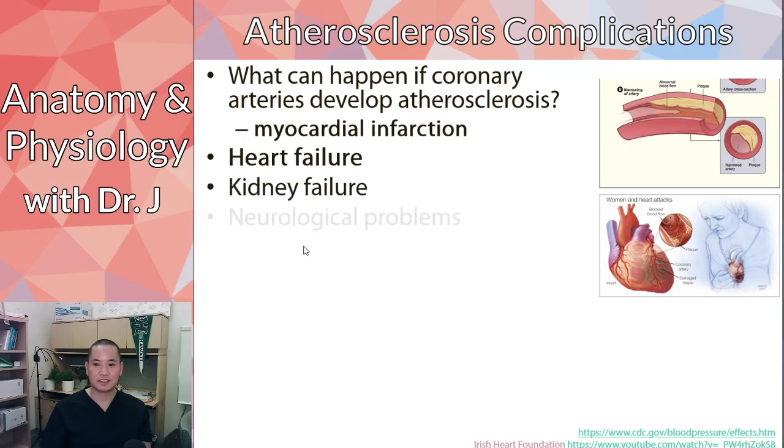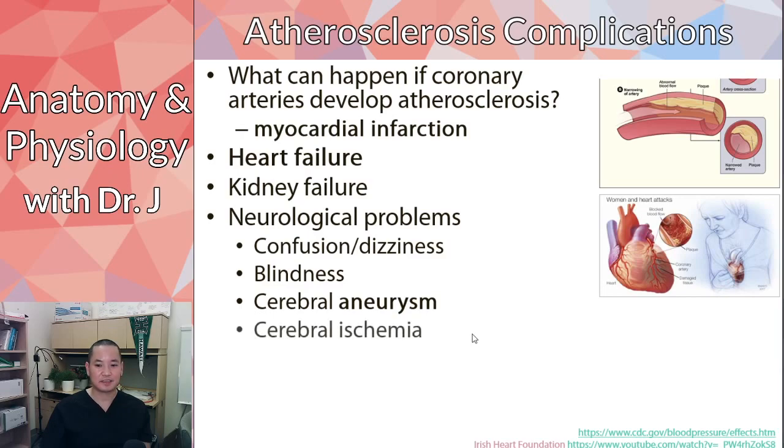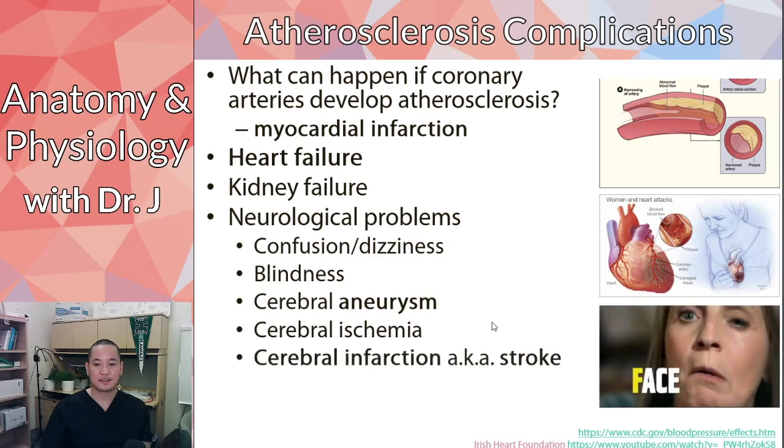Kidney failure as well. Again, it's going to impair blood flow to the kidneys. Neurological problems: what if you start having atherosclerosis in the vessels that supply your brain? Confusion, dizziness, and blindness. Aneurysms as well. Again, the thing about these plaques is that they're hard. They don't flex as well, and they damage these vessels. So if you have all of this and increased blood pressure, you can develop an aneurysm. Or ischemia if you block off one of these vessels leading to the brain. And we did cover stroke, so cerebral infarction is a stroke.